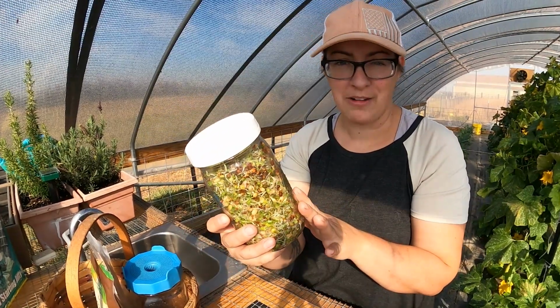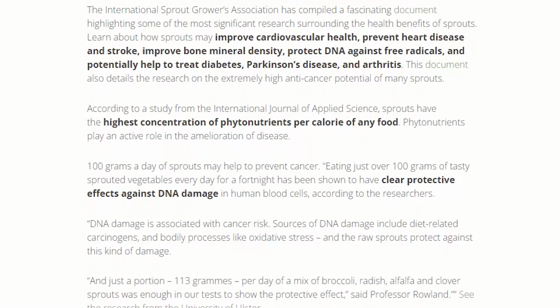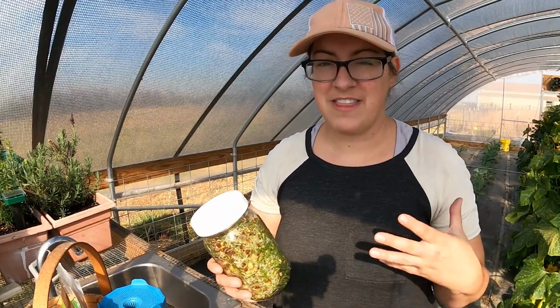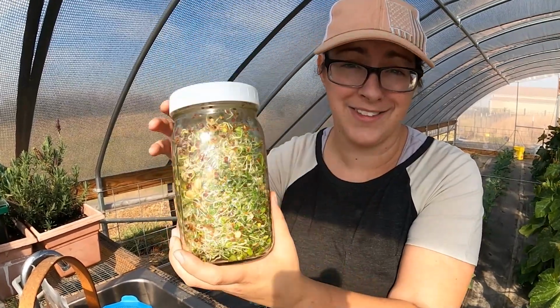I was reading up on sprouts recently, and I read that 1 cup of sprouts has the potential for the nutrition of 50 broccoli plants. To me, that's insane. It's obviously not the same amount of calories or fiber, but things like vitamin A and some of the B vitamins, and especially enzymes, are all packed in this little jar.